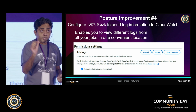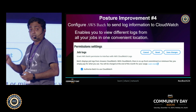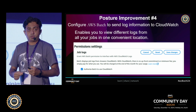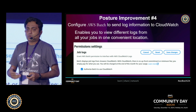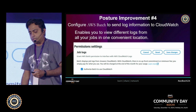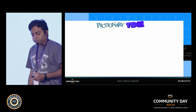And this is not a default setting. You have to have it enabled, because this will provide crucial information about what is actually happening for every AWS Batch job. Because debugging AWS Batch is a nightmare. I don't know if you have worked with it, but you wouldn't come to know what is actually happening. But if you have logs enabled, it becomes very easy to see what is happening. Again, this is not a default setting. You will have to enable it.